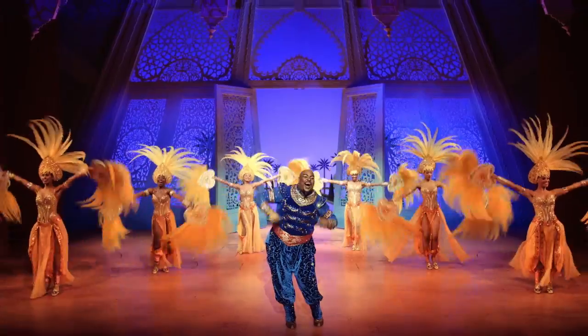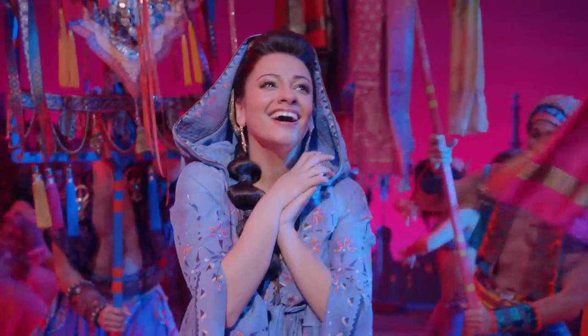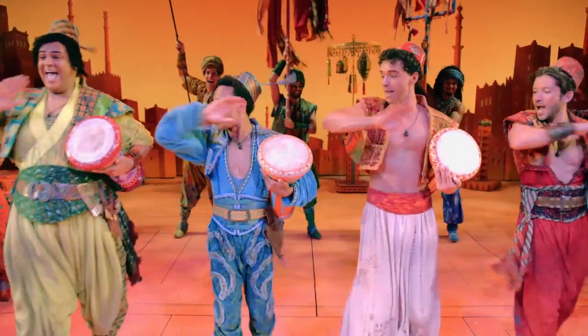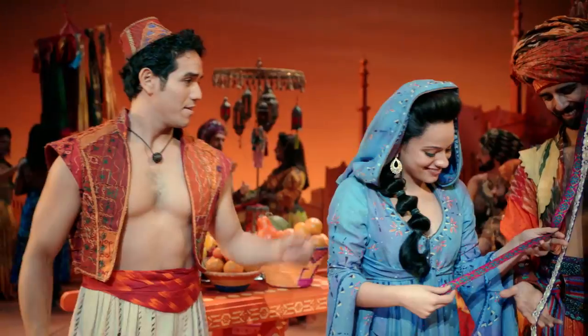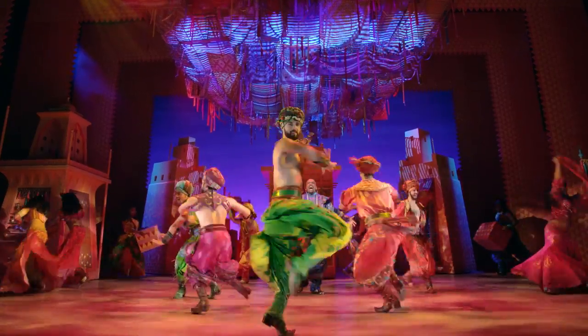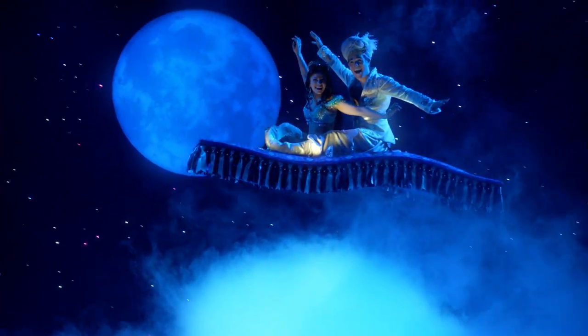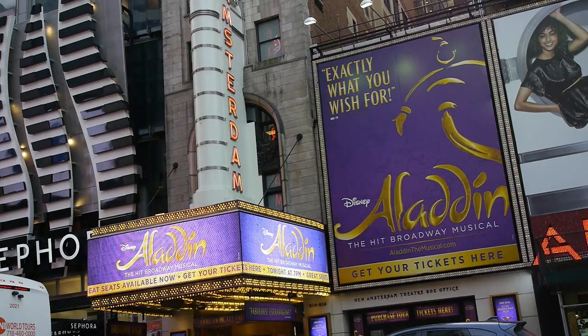Disney's Aladdin is a Tony Award-winning musical based on the blockbuster animated movie from 1992. It's the classic tale of a poor young man who is granted 3 wishes by a genie to win over a princess and fight a villain. It's brought to life on stage with jaw-dropping special effects, brand new songs, and spectacular costumes. We got a look backstage at the Broadway production.